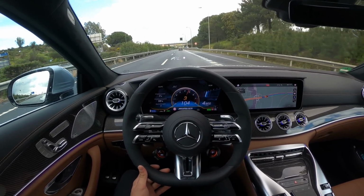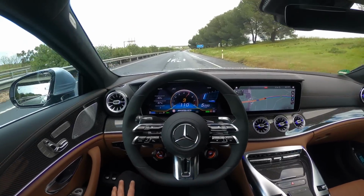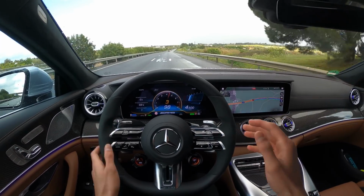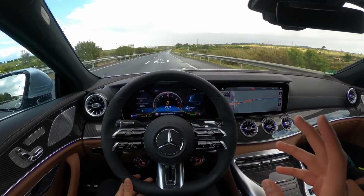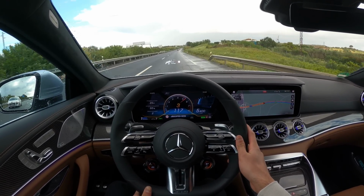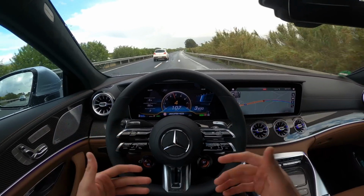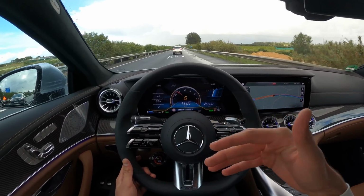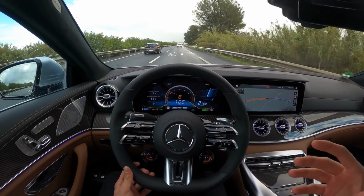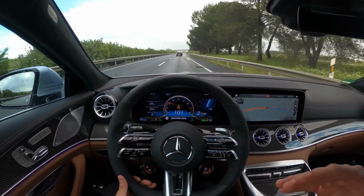Oh, heavy boost. This thing is pushing you. Look, back in the days, the GT63 S, the base one, when you tip the gas, the V8 was heavy and it was just pushing a bit forward. But for now, since you have a hybrid model here, the interaction between the combustion and the electric engine is so good.